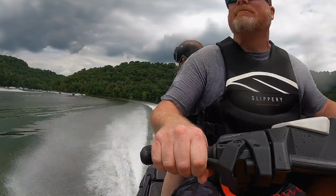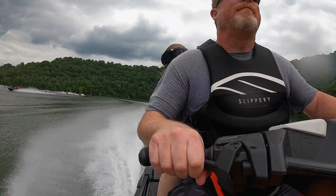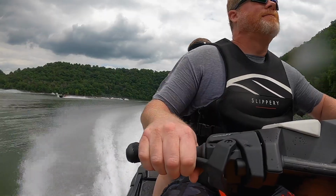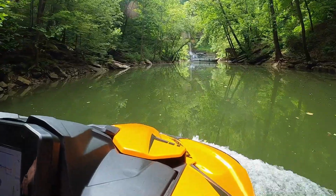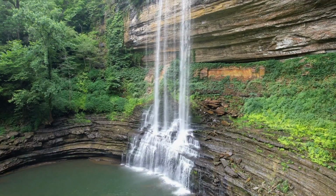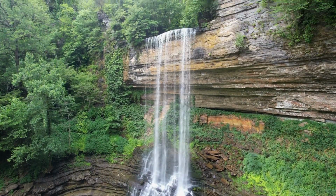Not one to fall in line or follow the leader, Morgan and I peeled off and shot the shoreline, speeding past cliff faces and low-hanging branches of waterside trees. I knew my way to the falls more or less, and Basil pointed southeast towards Fall Creek Falls first. Fall Creek is unique as it's the highest free-fall waterfall east of the Mississippi River.